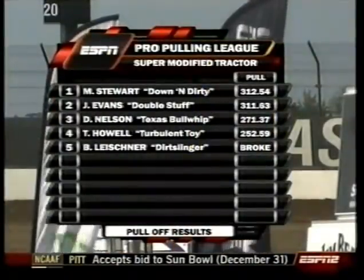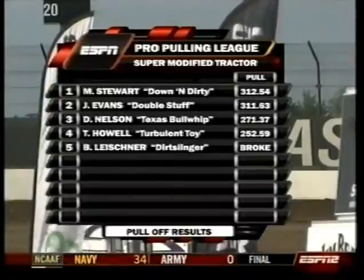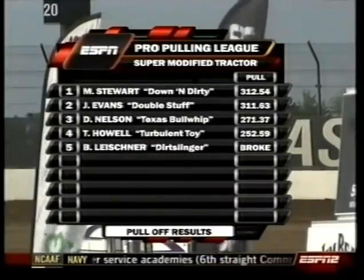And here's a look at the final order for the tractors in the pull-off. Congratulations to Michael Stewart with the Down and Dirty. 312.54 is what you needed to win here today, and he got the job done. Winner in super modified tractor in a pull-off. Michael, congratulations. You got it done.